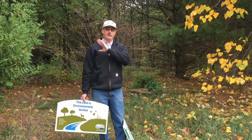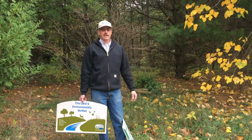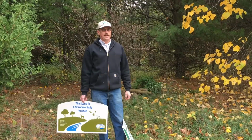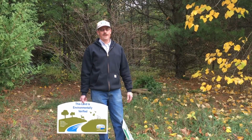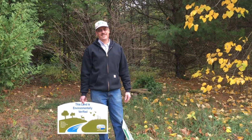For one, I'm going to put the signs up at the road to show that I'm actively and sustainably managing our property. And also, when we are encouraging our landowners to sign up for some of these programs, we can see what all they have to go through. So we have first-hand experience in going through these programs.